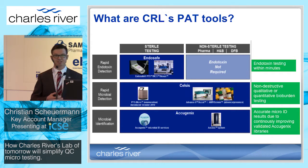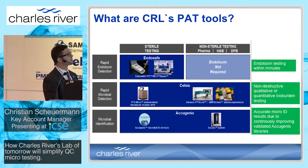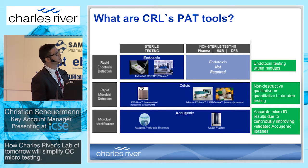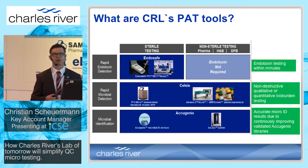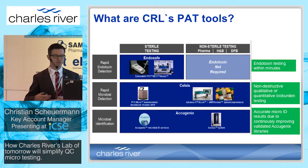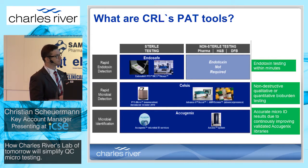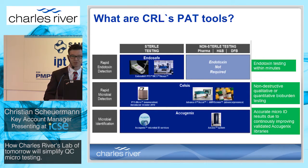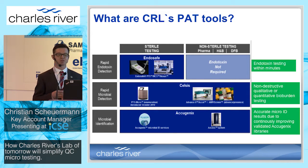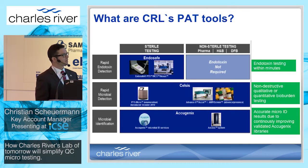Charles River has those PAT tools for QC microtesting in its portfolio. We have on the CRL testing side the rapid endotoxin testing systems where you get a result within minutes, so you can easily use it while the process is running. We have for the microbial detection two different solutions that are both non-destructive and qualitative or quantitative tests.